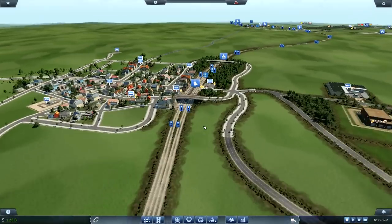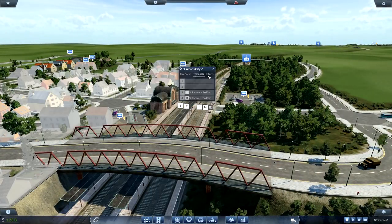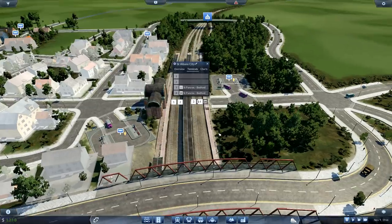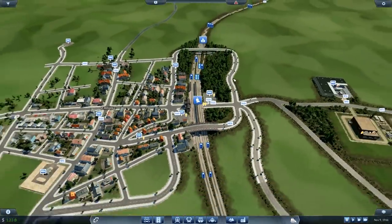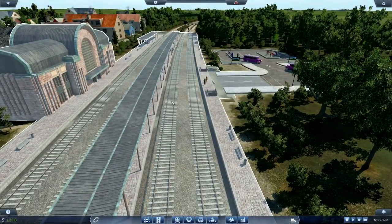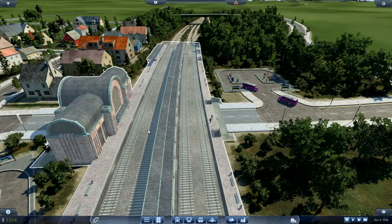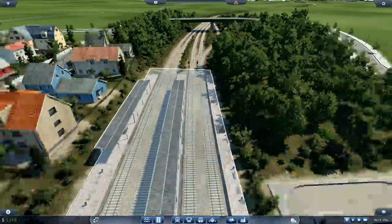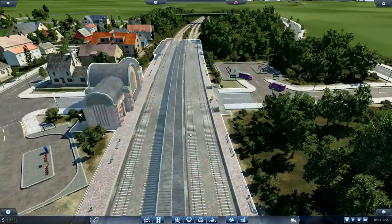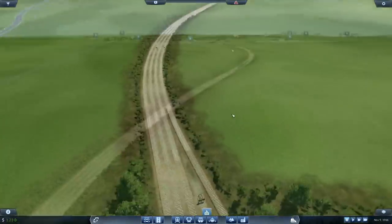Just of note, our St. Albans are in reverse. I did look that up, and it's actually 4-3-2-1. It was the other way around. Terminating trains would stop here, I believe, on our platform 3, but real life platform 2. And then they would go up here. It would be the Elephant and Castle Thameslink service that does terminate here. We'll probably represent that today.